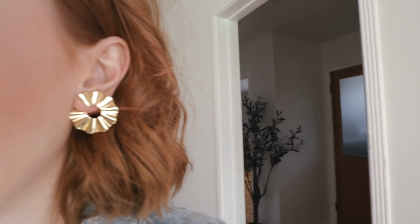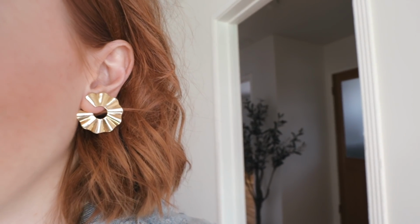And fun fact, if you guys remember on a past vlog, or maybe it was on my Instagram story, I got these earrings when I was thrifting. Aren't they so fun? I seriously love them so much. I really don't remember if that was a vlog or an Insta story, but if you remember, you're a real one.